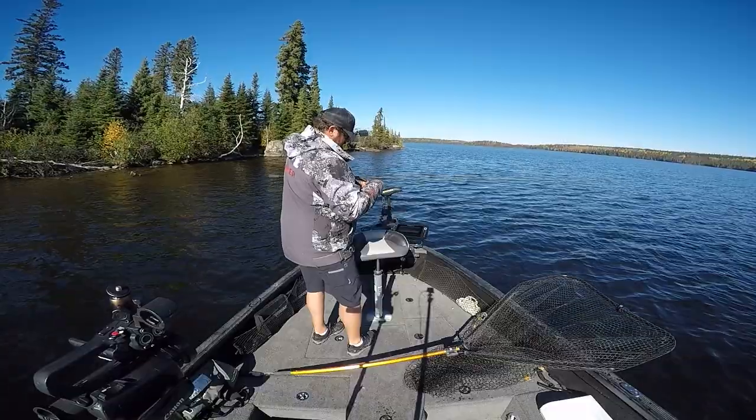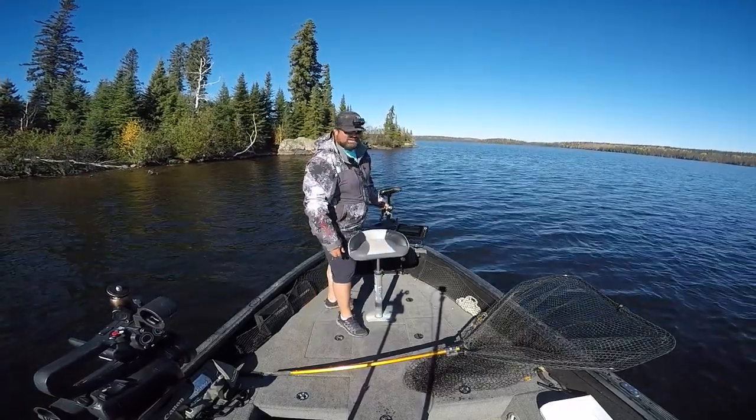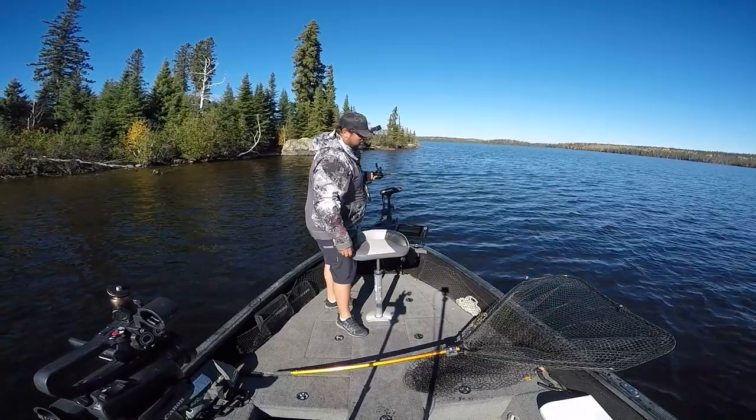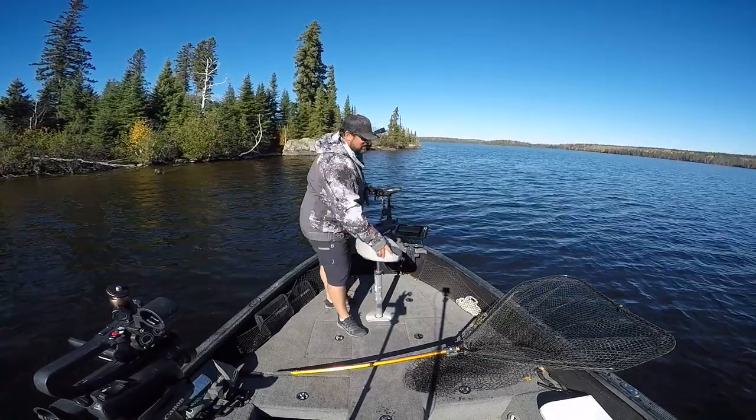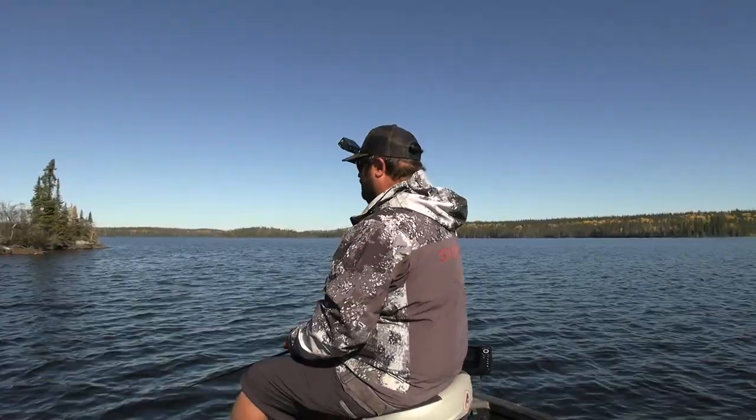Life's good. Okay, net's ready to go again. Even though it's a bit bigger net, it still is nice to have that fish just chilling there while you get everything ready. Can't have too big of a net for lake trout, really. Well, average size so far is pretty good.